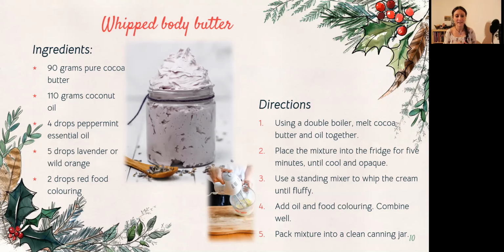And then you can add the drops. Peppermint and lavender are always a great match because they're both stimulating and relaxing. And then 2 drops of food coloring, or sometimes they sell in the shop these shiny powders. You can use whatever you would use for a cake. And then first you want to melt both the coconut and the shea butter.